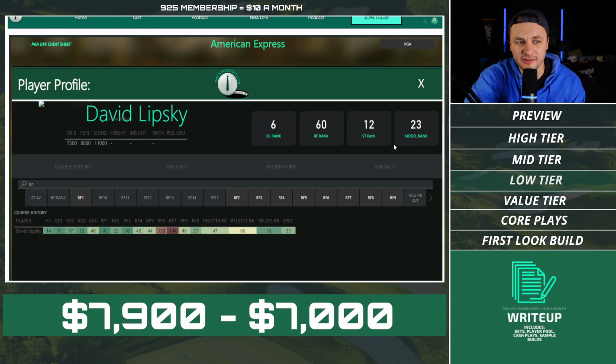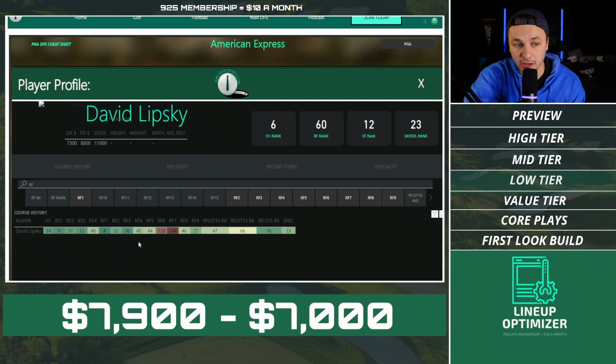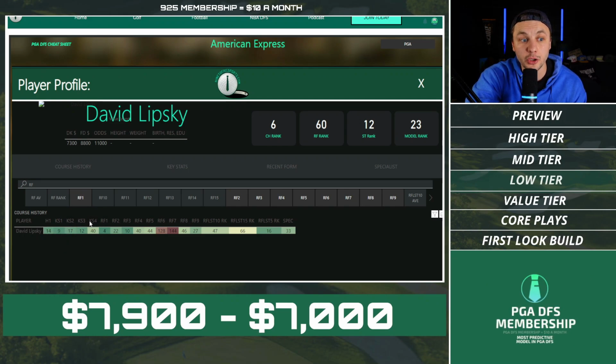And I would say this price tag is very cheap, okay? 5 straight made cuts in a row now with 2 top 10 finishes over his last 3 starts. You look at his course history, also had a top 15 finish here last year. Key stat-wise, really looking good across the board. Sure, it could be a little bit better in birdie or better percentage, ranking out 40th in the field, but strokes gained total, top 10 in the field.